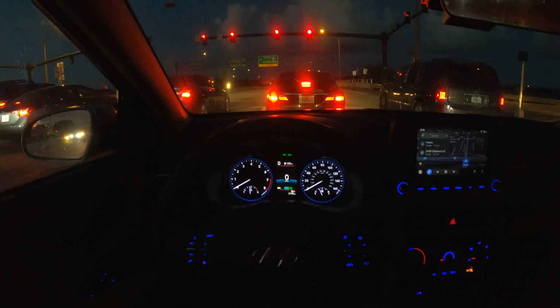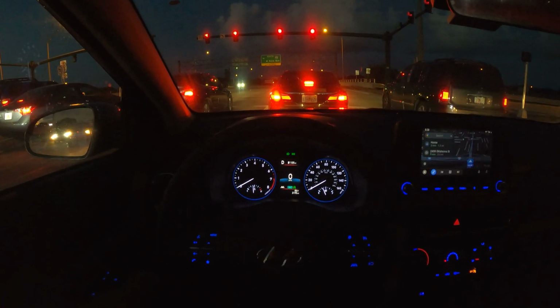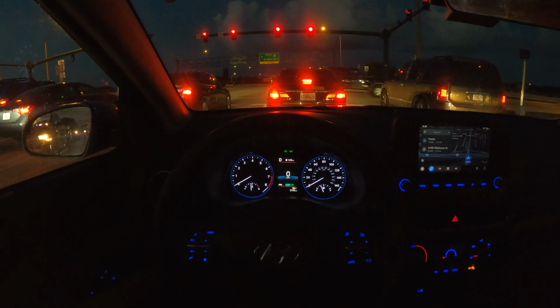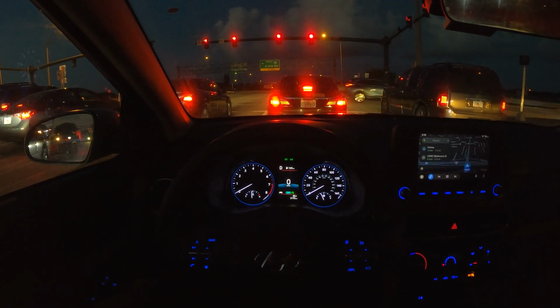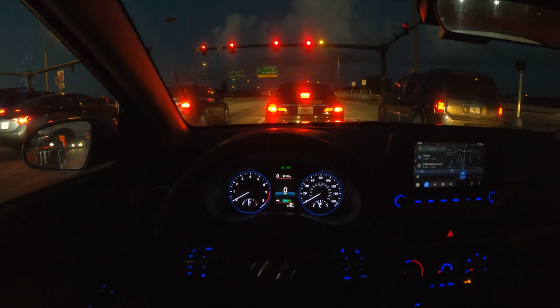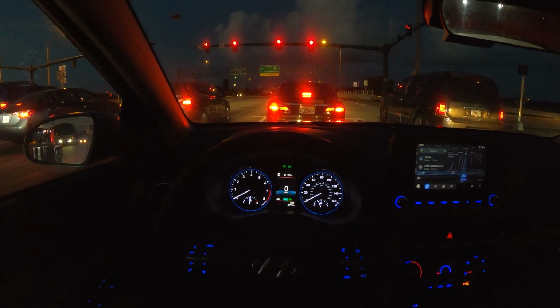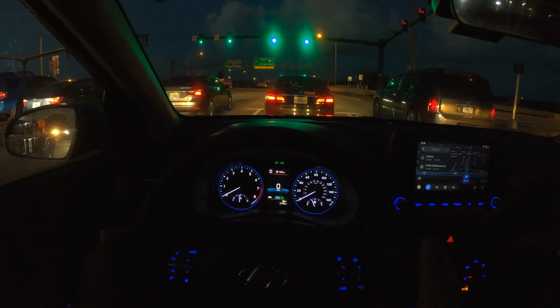Also, when you're at a stoplight and there's a car in front of you, and you're not paying attention, this Kona will actually tell you that the car is leaving, so it could get your attention. Let's see if it does it here. I'm gonna do it purposely so you guys can see. Let me see if it does it.